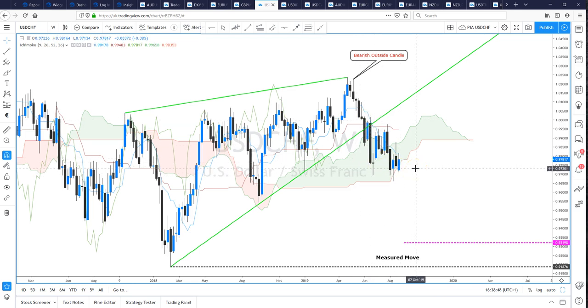Now, we had a decent sell trigger on Friday, and we actually ended up making 4R on that trade that triggered to the downside. 97.40 was our target level. And we've seen this quite aggressive move back up.